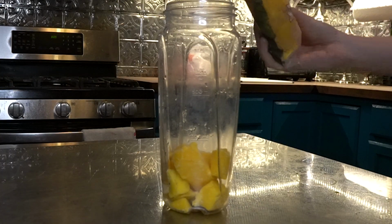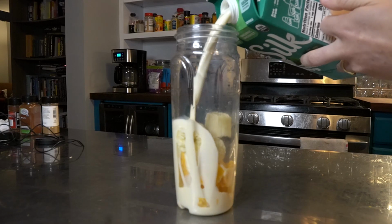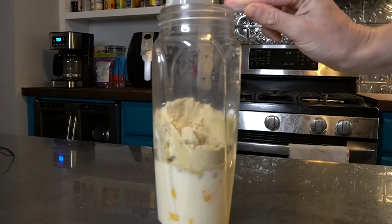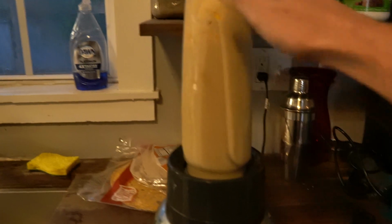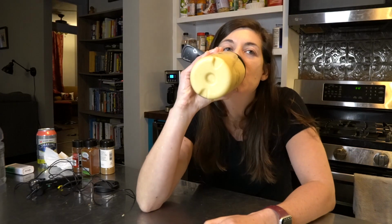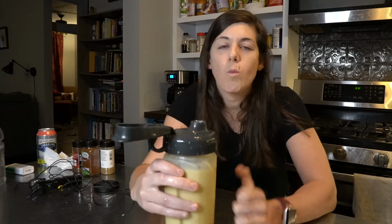Start with some frozen mangoes, add a banana, and soy milk, of course, because it's the best, and if you disagree, you're wrong. Next comes the protein powder. I really like this vanilla bean Orgain. If you don't have a blender, the kinds that blend in the bottle are amazing. I'm too lazy to clean the bigger ones, but these make it easy.